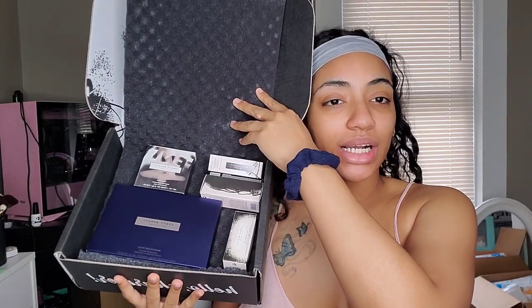Okay, so I have a Boxycharm Premium box here, and let me just say, I did not get charged for this. I don't even know how this happened, and this is the Fenty Beauty exclusive Premium box, which I'm pretty sure was for the month of February, not for the month of March, so I'm super confused. I didn't get charged for it. I didn't get a tracking email for this. It just showed up on my doorstep, and you know what, I'm not even complaining because I really, really wanted this. So this is what the box looks like.